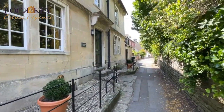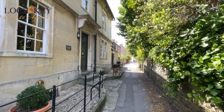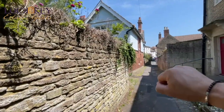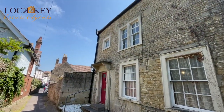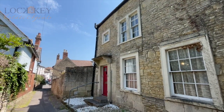So what I think we should do, we should go and have a decent look around this property in Church Walk. I just wanted to show you those entrances in from the town as well, because you walk down and you come past here and past out to the other end as well. But here we're going to have a look inside this property today in Church Walk. Through that red door, we're going to take it from there.